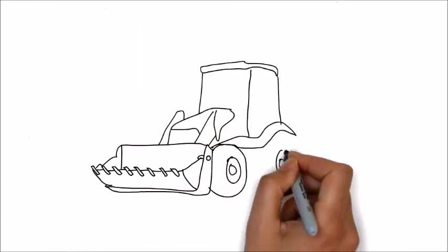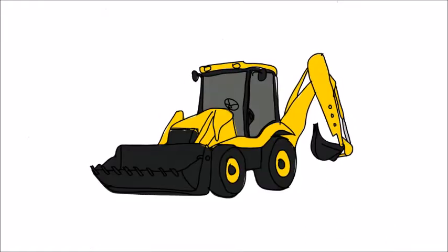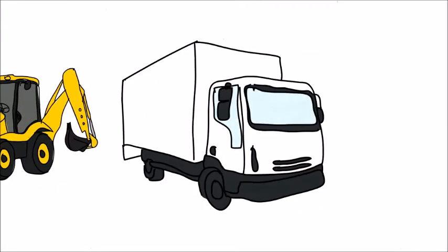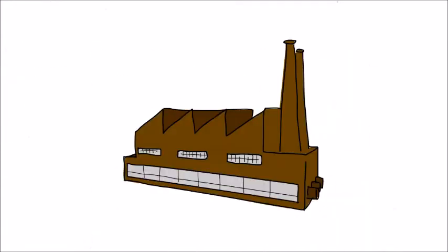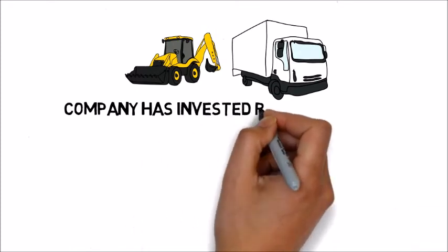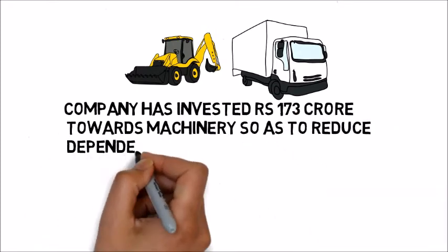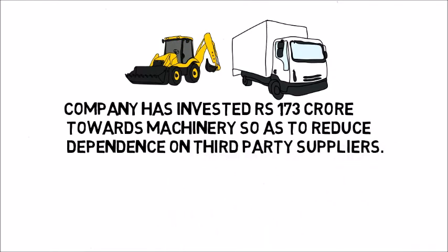The company is one of the few players in India to own a large fleet of modern construction equipments and transportation vehicles. In H1 financial year 18, the investment in plant and machinery formed around 90% of the gross block of rupees 4.3 billion. And over the last 3 years, the company has invested rupees 173 crore toward machinery so as to reduce the dependency on third-party suppliers.